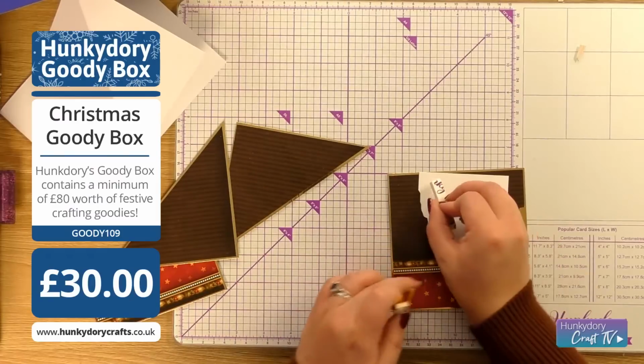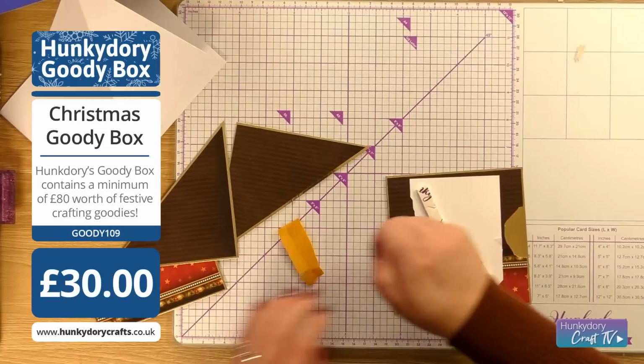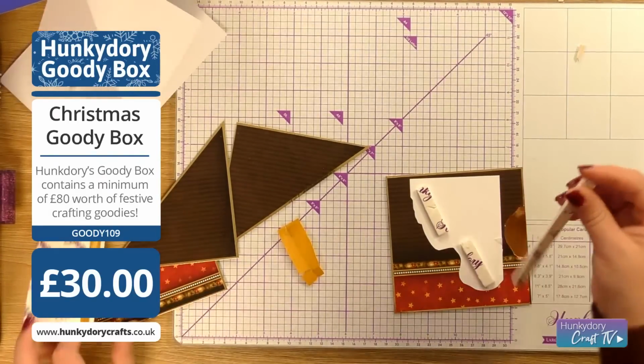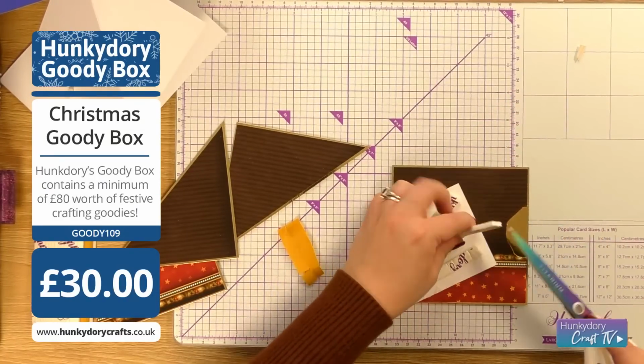Another top tip, and then I'm going to go in with 4mm foam pads for this guy, because obviously he's going to be our stopper, so we want him to stand really proud and tall off the rest of our card. Let me see if we've got any more 4mm. I can use this one. So let's just pop that on there.